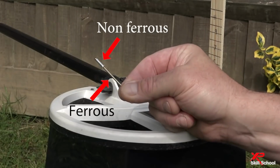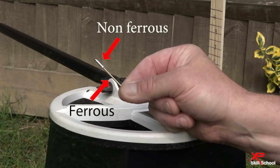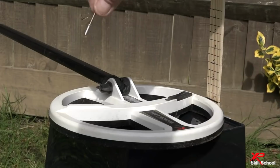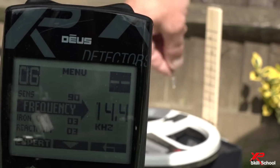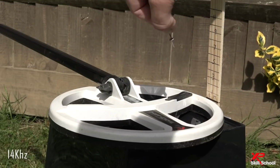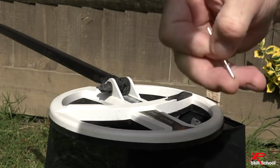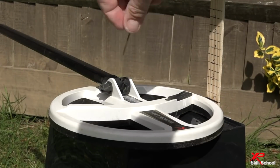This next test uses a simple pop rivet. Why do I choose a pop rivet? Well, it's got a non-ferrous disc at one end and the bar through the middle of it is ferrous. So let's see if the machine can sort out the non-ferrous from the ferrous. First of all, we're going to try the non-ferrous side using 14 kilohertz. It gets lost around 6 centimeters. Now the ferrous end. As you can hear, it's a low tone.